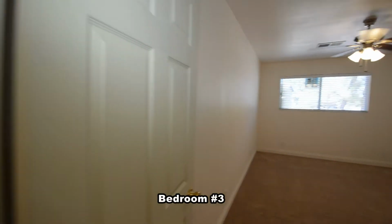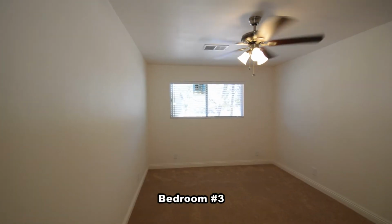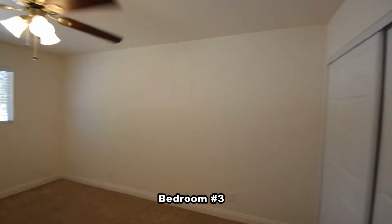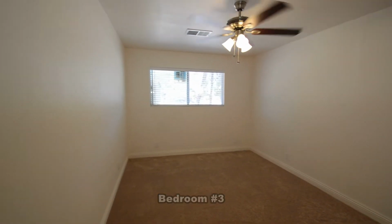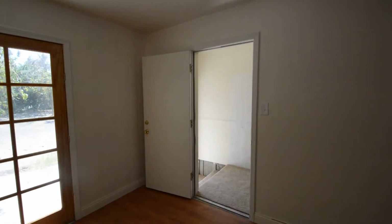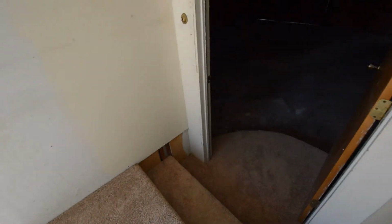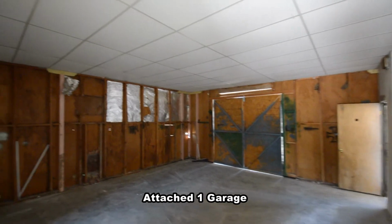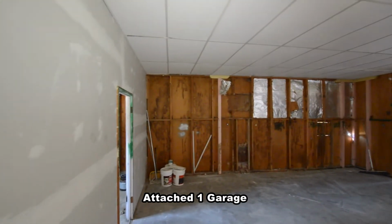The third bedroom has carpeting, window blinds, and a ceiling fan with light. The attached, oversized one-car garage has a side door and direct entry to the house.